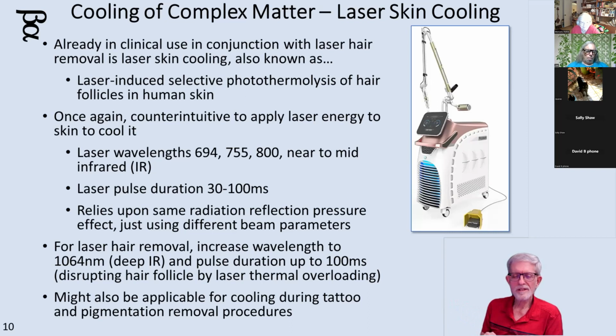So that one was something I didn't know going into this. Laser hair removal uses laser skin cooling. They're using a laser to cool skin? That's counterintuitive.